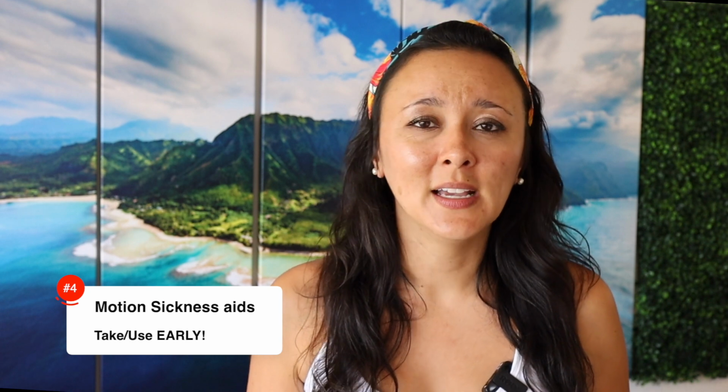Number 4 is to take any motion sickness aids with plenty of time. If you think you might need motion sickness tablets, whether it's ginger, Dramamine, C-bands, anything like that, make that decision at least a few hours before your trip. I've seen some people make the mistake of getting on board the boat and then taking a motion sickness tablet right then. By then, it's a bit too late.